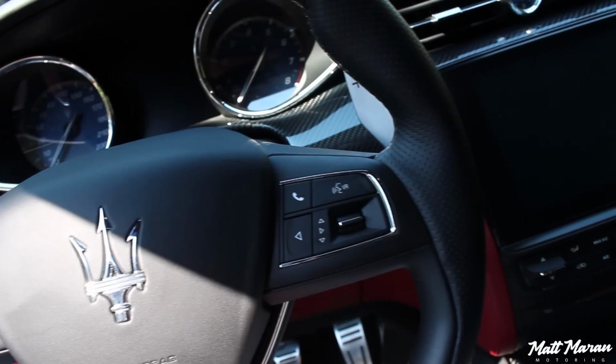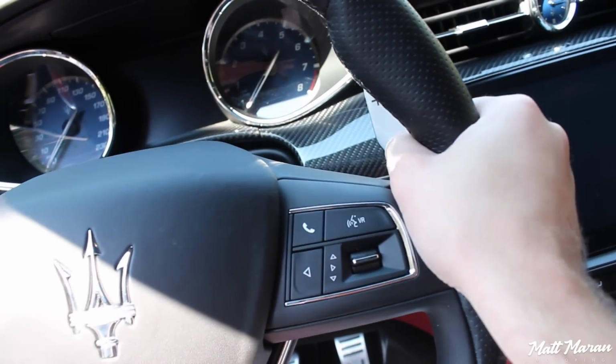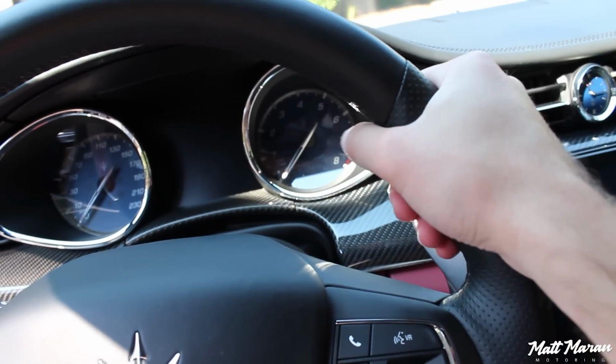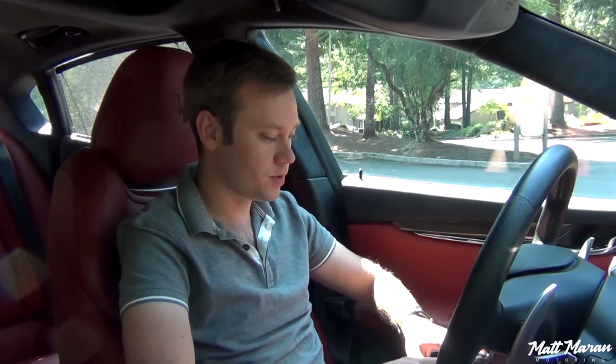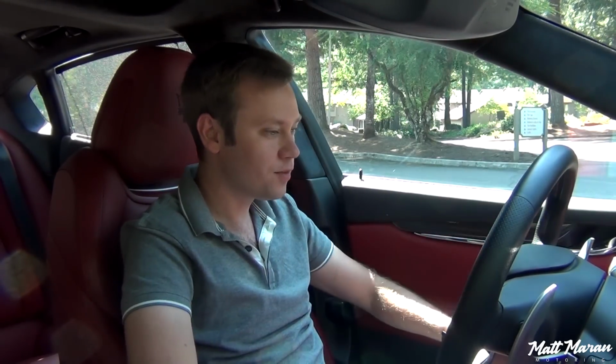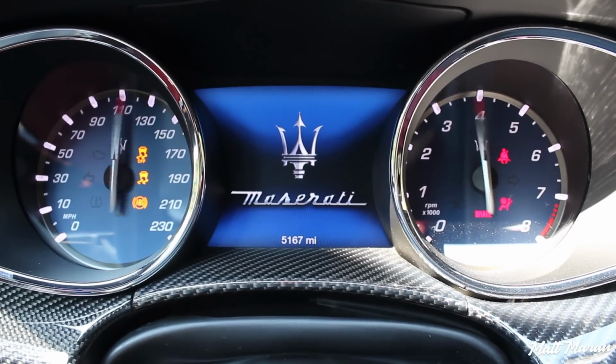You also have the volume and tune rockers here on the back, and then on the front you just have some buttons for your cruise control and one little rocker here to change all this stuff in the gauges, and that's basically it. So it's a really attractive wheel too. I like the metal accents, the design, and overall it's a little bit of a bigger wheel it seems, but still very nice. Next, the gauges here in the Quattroporte, which are actually really attractive.